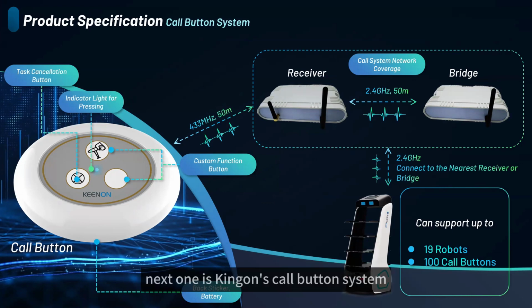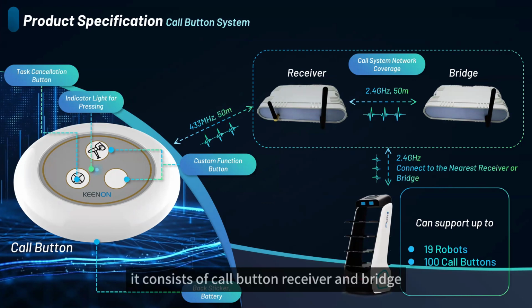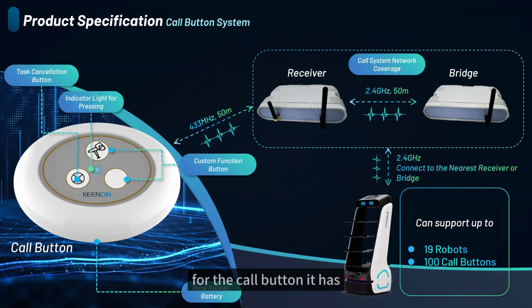Next one is Keenon's call button system. It consists of call button, receiver, and bridge. For the call button, it has two customer function buttons, one task cancellation button, and one indicator light for pricing.